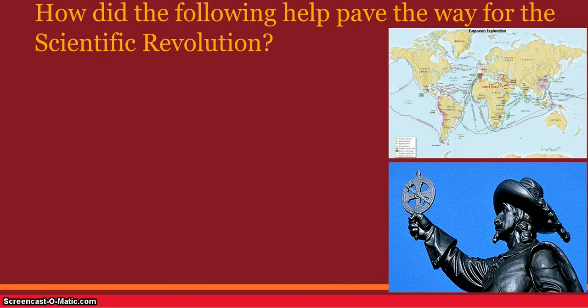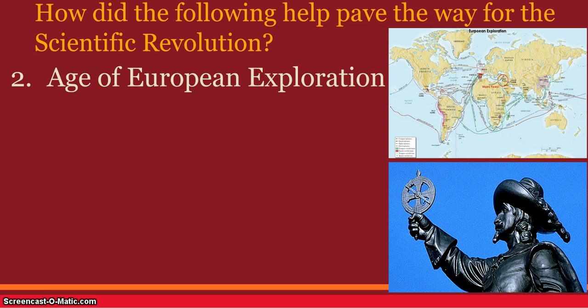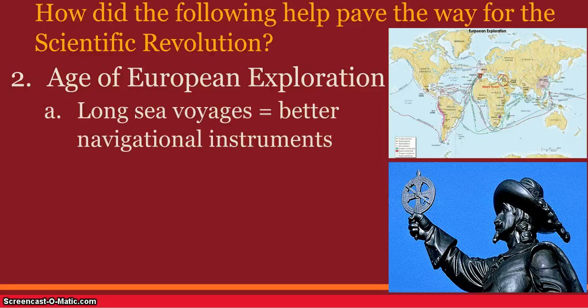Okay, so another thing that helped pave the way for the scientific revolution was European exploration. Now this is another topic that we've studied in some detail in chapter 3. Some of these voyages, as you can see in that map, some of the routes that the European explorers were taking by sea, these were long voyages. And part of that was made possible because of the technology that they had available. They had better navigational instruments.